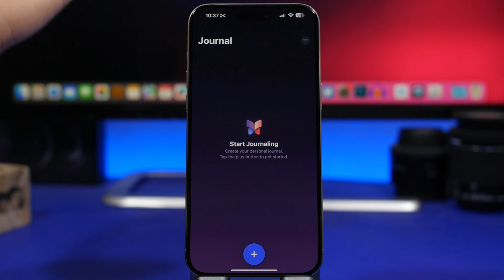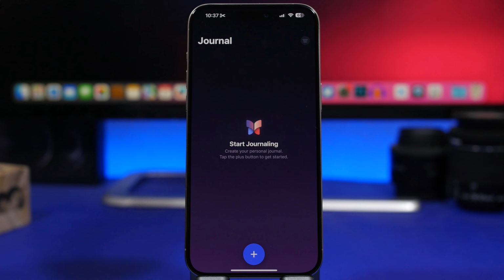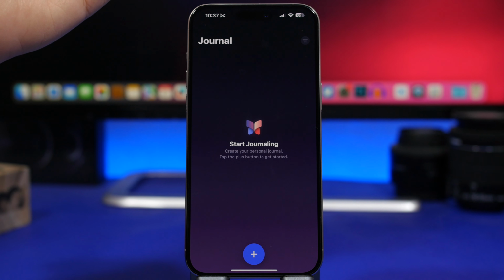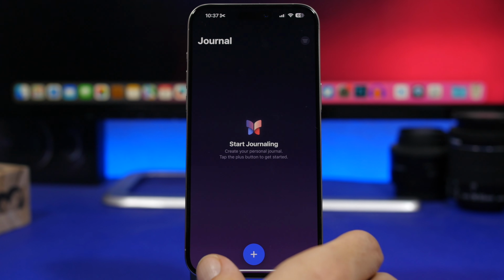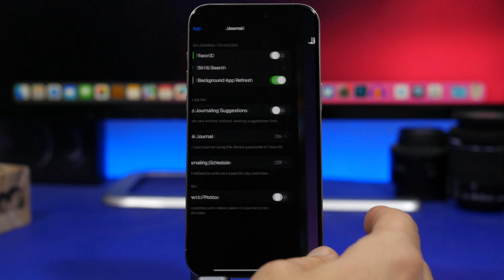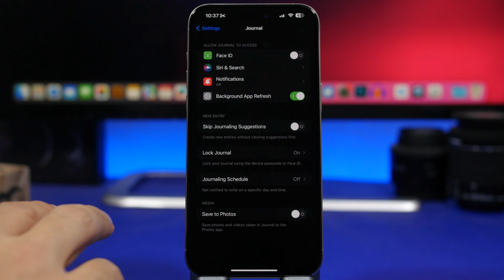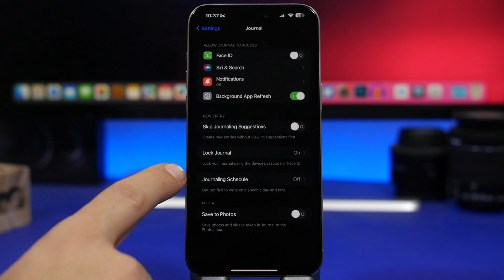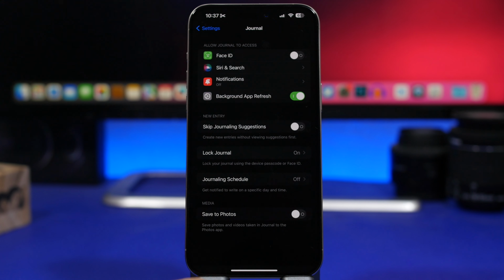And finally, the Journal app also made it to iOS. This is a Journal app that Apple has talked about. Now it's on iOS 17.2 and it will be on your home screen by default now on iOS devices. And when we go to the settings of the Journal app, we can see some really interesting settings like this one right here, which allows you to lock the Journal app. Now you can use Face ID and a passcode to actually lock the app.